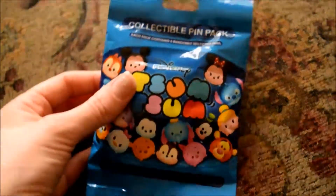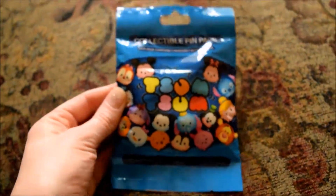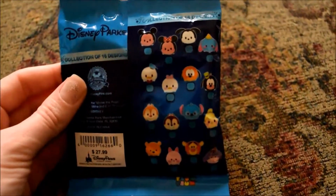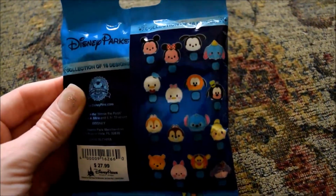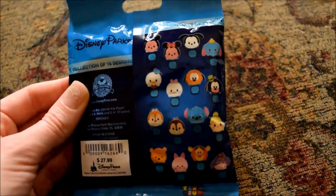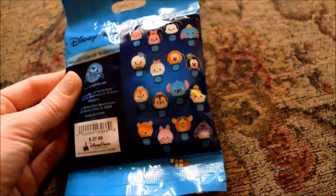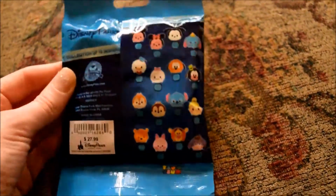Here is what the front of the pack looks like. And this is the Tsum Tsum Series 1 Mystery Pack. And here is what the series consists of. There's Mickey, Minnie, Oswald, Dumbo, Donald, Daisy, Pluto, Goofy, Dale, Chip, Stitch, Tinkerbell, Pooh, Piglet, Tigger, and Eeyore.